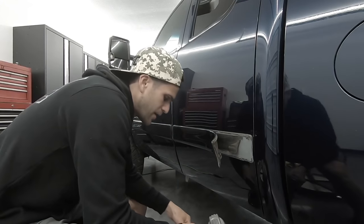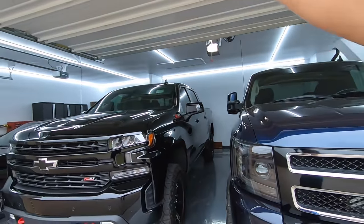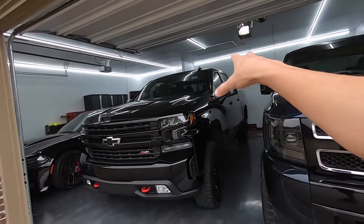We are correcting a mistake that I made when we removed that trim, doing the paint correction. It kind of was my fault, kind of is not my fault, but regardless, we are fixing that problem by upgrading the issue. So step number one, the Boss is coming out of the garage into the driveway in the rain, unfortunately, because I need this bay to work in.